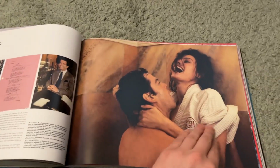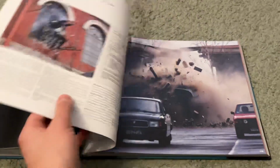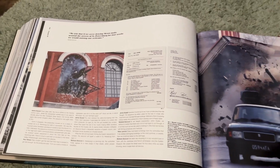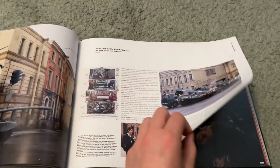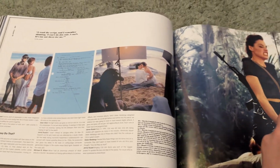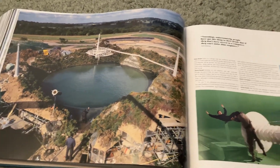Unlike the CGI crap, which we get a lot of times nowadays, which, like we were just watching The Last of Us and saw some CGI monkeys, and it was very clear that they were not actual monkeys. So CGI does not really work most of the time, unless it's really, really good. Practical effects and things of that nature are just always more effective. They just are.